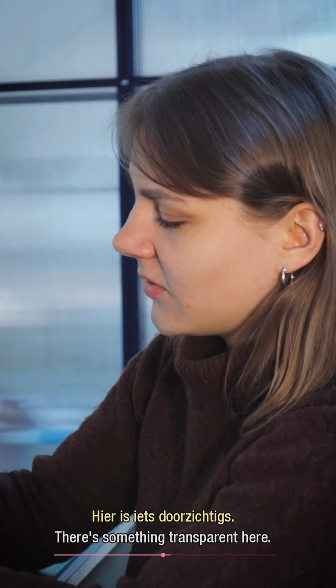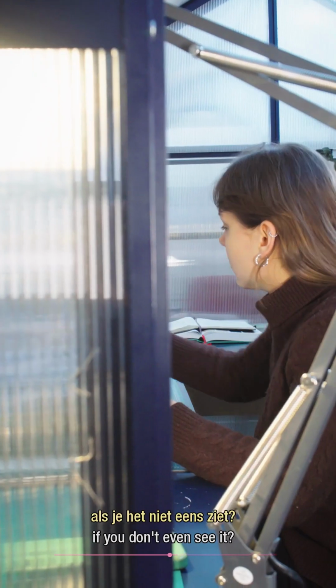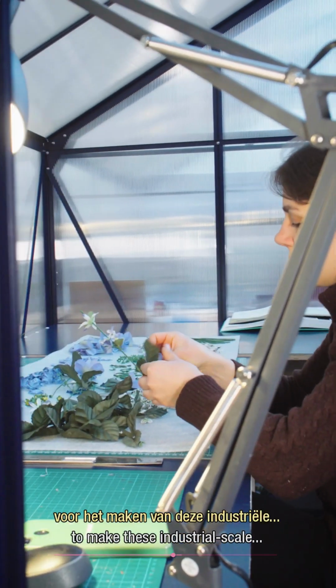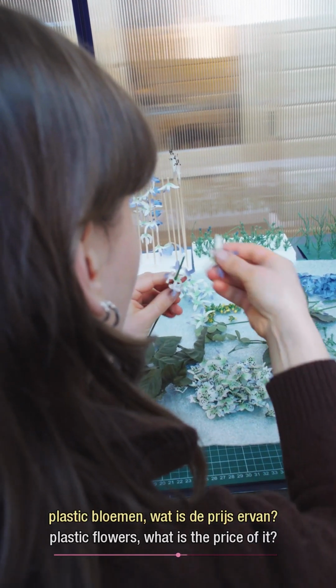And there's something transparent here. It's probably not meant to be seen. Why does it have to be so detailed if you don't even see it? How many molds you must need to make these industrial scale plastic flowers? What is the price of it?